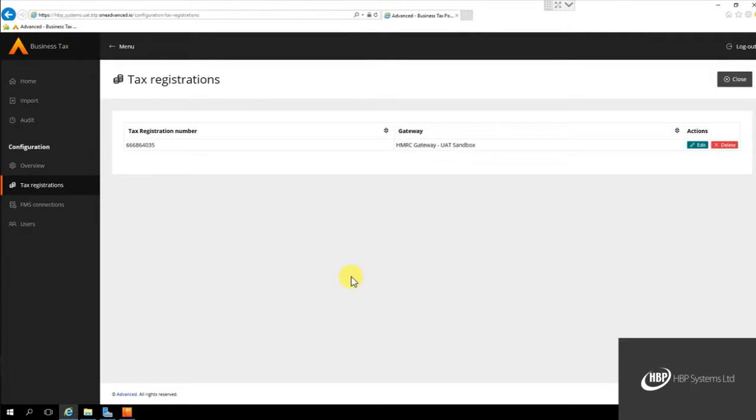tax portal to upload and submit returns in CSV format, and that's covered later in this video and in the manual as well. However, there is one extra step in setup if you wish to link Exchequer directly to the business tax portal, and that will allow you to send your VAT return directly from Exchequer to the business tax portal without having to export it to CSV first. It's important to note that you don't have to do this level of setup and you can still use the business tax portal to submit returns. You just need to do it via a CSV file, which we'll cover shortly.